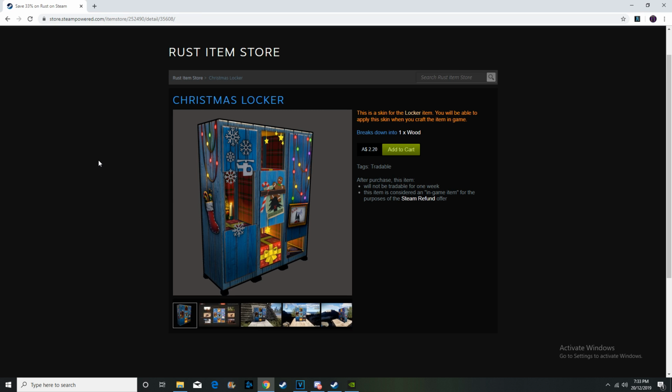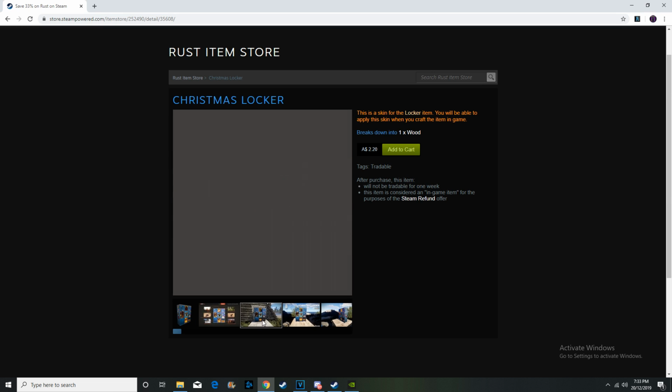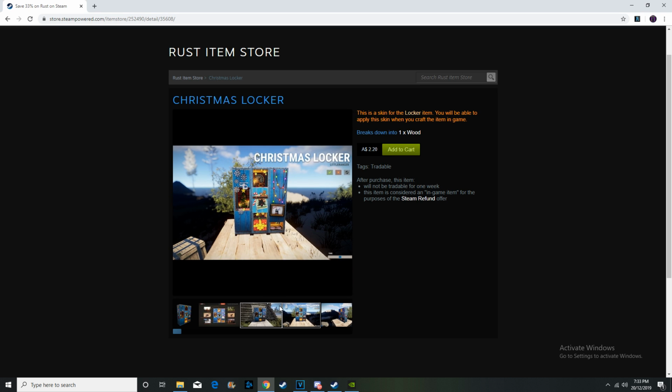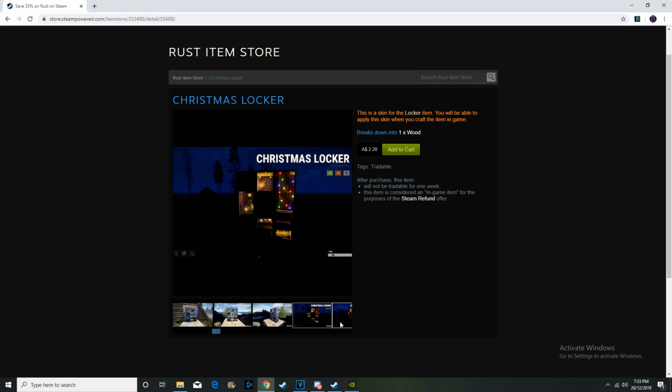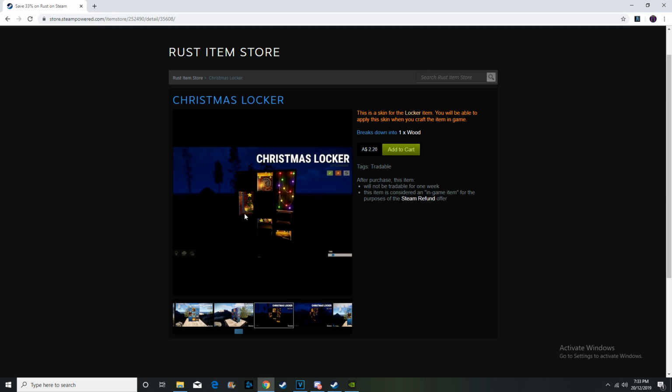Okay, so now finally moving over to the other skins, we'll start off with the Christmas locker. This is actually a really cool design in my opinion. So this is just a normal locker skin going for the standard $2.20 price. Let's see if we can see a zoomed in picture. It doesn't look like we can, but I haven't seen these glowing pictures yet, and that actually looks sick.